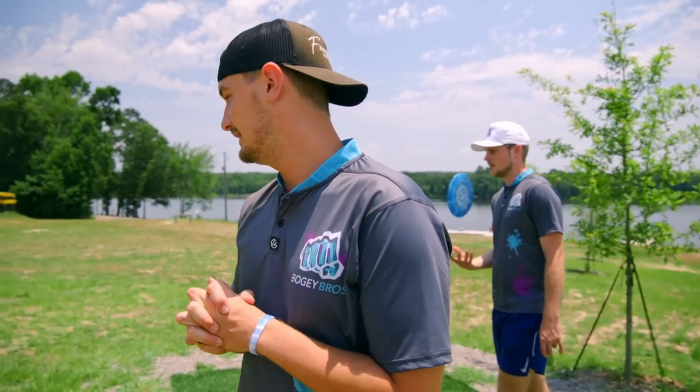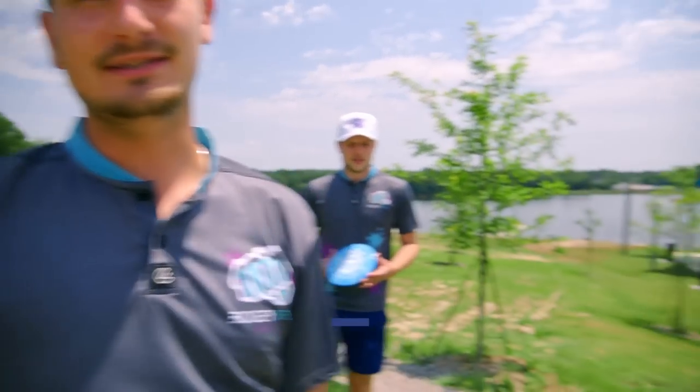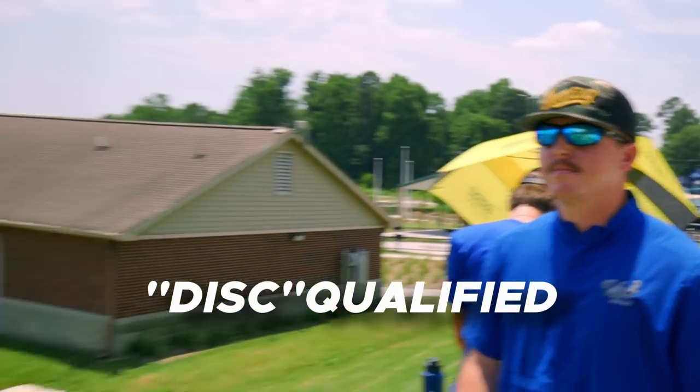What is good, Foundation Nation? We're out here at the absolute gorgeous Langley Pond disc golf course in South Carolina. First tee here, 329 feet, but we're playing against Disqualified today in a Bogey Bro battle. Let's get into it.